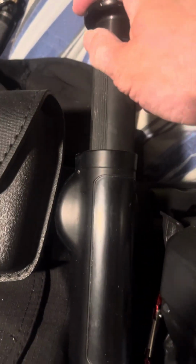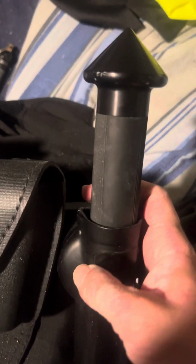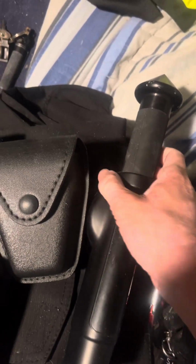So, yes, the 29-inch Peacekeeper RCB in the associated Roto holster. You push a button here at the back, and I can rotate the baton holster any way I want, and it actually stays in said position. So now it's locked in that cant.